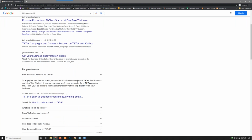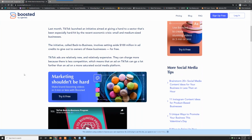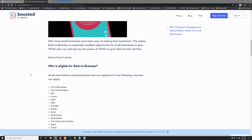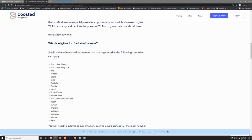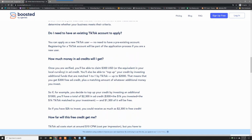Visit the back to business section of TikTok for business. Click get started. Because some people are like, well, that's cool, I can run ads, but I don't want to spend any money. So they do have an ad credit program going on right now. Who's eligible? There you go. You need to submit documents. Oh, okay. So you do need a business ID to get this. You can apply as a new one. How much will I get?